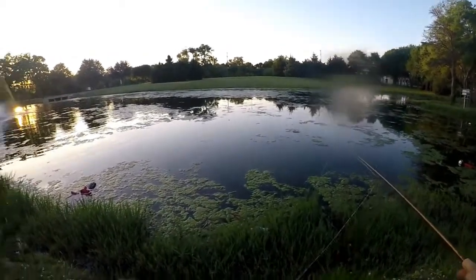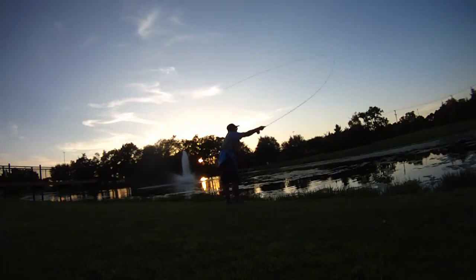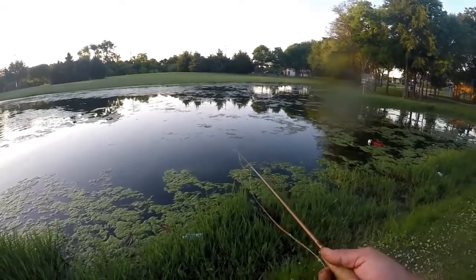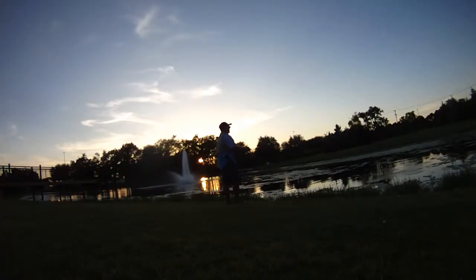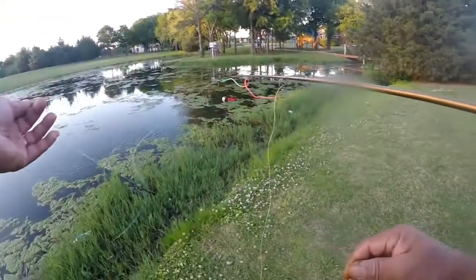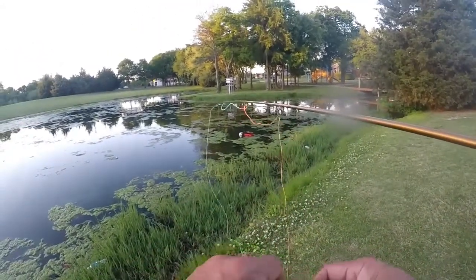We're just working these open pockets. There's a hit. Let's see if we can get one in that open pocket. There. There's a hit. Missed him. So, got to deal with a lot of algae, so bear with us here. Just get this off, and then we'll recast and see if we can hit another pocket.